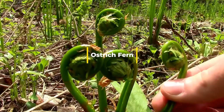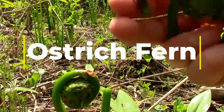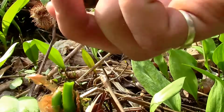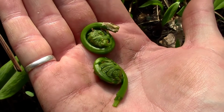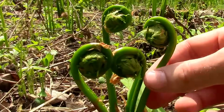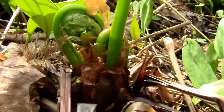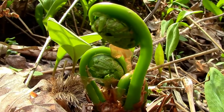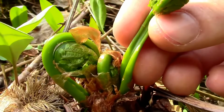A fiddlehead is effectively any baby fern that hasn't yet opened up to reveal its leaves. They look a lot like the curly scroll of a violin, which is where they get their name. You can often find these in early spring in forested areas, though you'll struggle to find them towards the middle of the summer. Hikers can harvest fiddleheads fairly easily, since you just need to cut off the top of the fiddlehead with a pocket knife. You can eat them plain, but they taste best when sautéed with olive oil and flavored with a dash of salt and pepper, plus they're high in omega-3s, iron, and fiber.